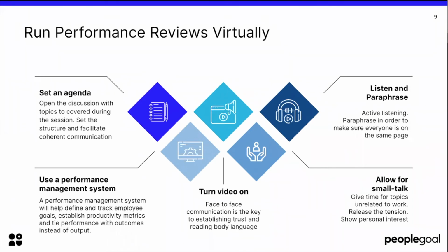Nevertheless, it is important to have video so we can understand the body language, and at the same time establish the trust. And it's very important for both parties, for the employee and for the manager, to be listeners during this session and paraphrase in order to make sure they have alignment and they are on the same page.